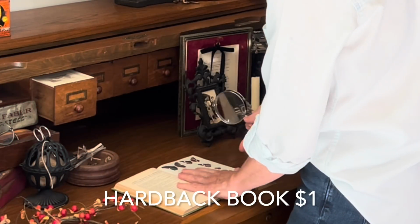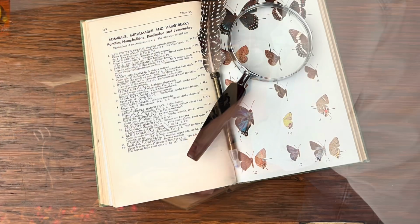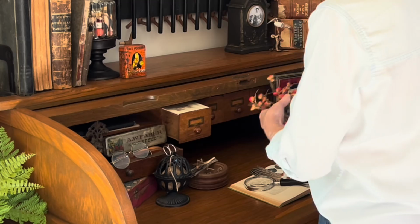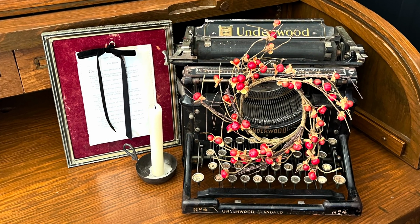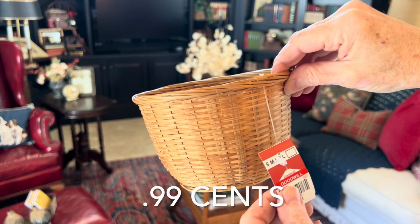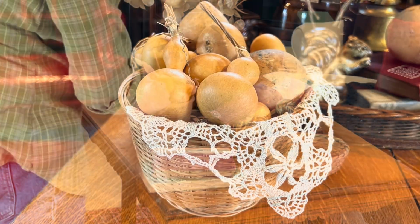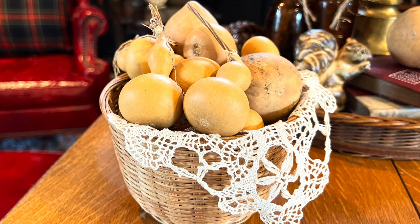I just added a few small touches to the desk next to the red chair. I opened this book to an illustration of brown and orange butterflies, and I added a bittersweet candle ring to the front of the typewriter. I can't resist finely woven vintage baskets when I see them at the thrift store. This one was only 99 cents and the perfect size to hold my collection of dried miniature gourds.